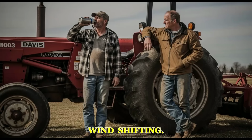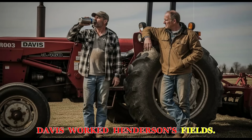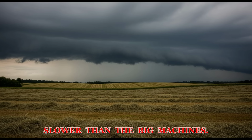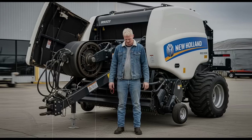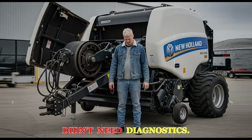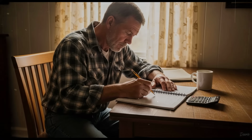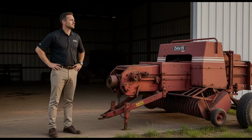Clouds building, wind shifting, everyone watching the radar. Davis worked Henderson's fields, the old baler chugging along, slower than the big machines, way slower. But it didn't stop, didn't throw errors, didn't need diagnostics. It just kept tying bales. Henderson watched from his truck, watching his hay get baled by a machine he'd laughed at 6 weeks ago.